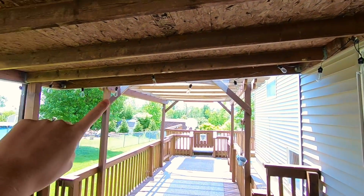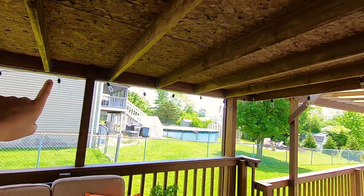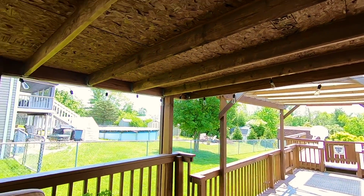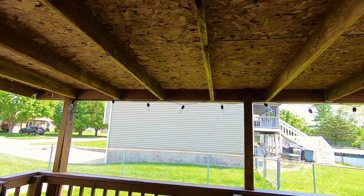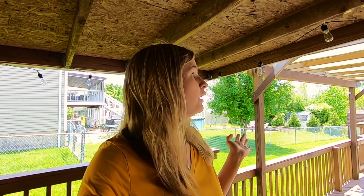But these lights all around here, we got a 32 foot strand, and they have, I think, 25 bulbs on them. They look so good out here, and I knew I found a deal because they were on sale at Meijer, which is a grocery store for those of you who don't know, and they were only $29, so I was like, these are perfect.